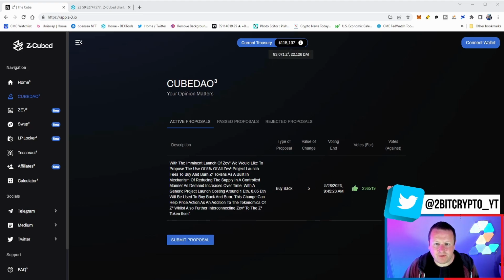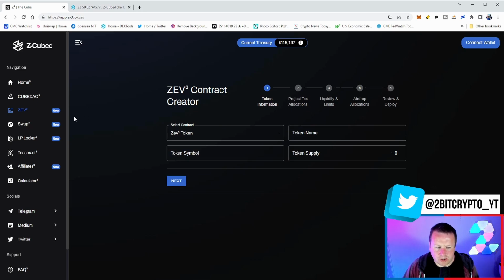Current treasury at $115,197. You can see the breakdown exactly there. 93,000 is Z3s, 22,000 in DAI tokens. So look, you can see active, past, and rejected proposals all under one roof. But one of the things I definitely want to talk about is the ZEV3 contract creator.